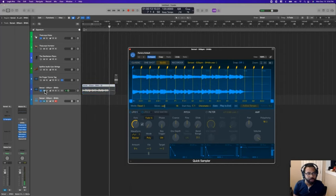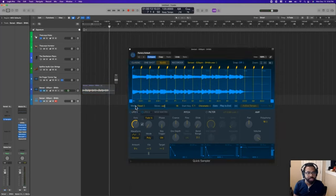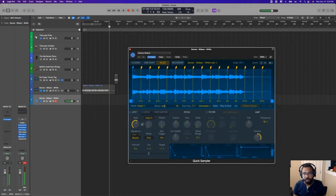So I hear organs, pianos, strings, pads in there. So I have it in Sampler. I chopped it up. I'm gonna play some chops on my keyboard here. Let's see what we got. Try to come up with a quick idea. I'm going to change the pitch down a little bit.